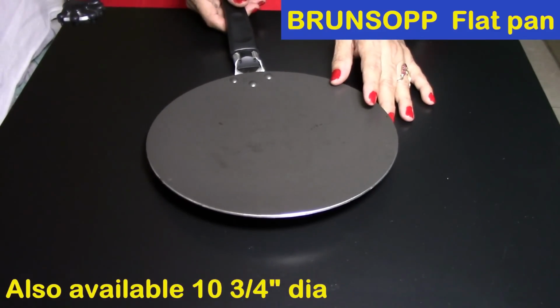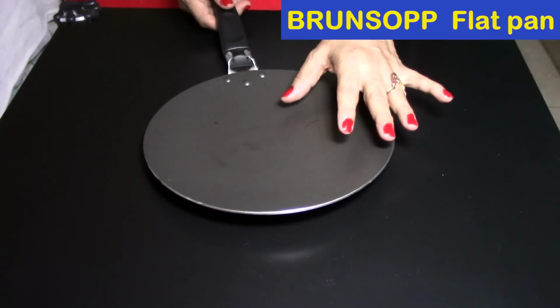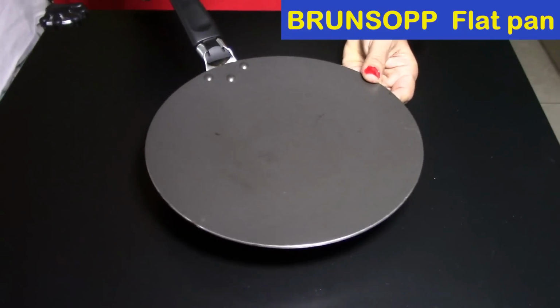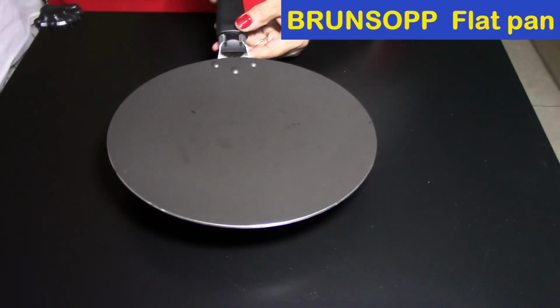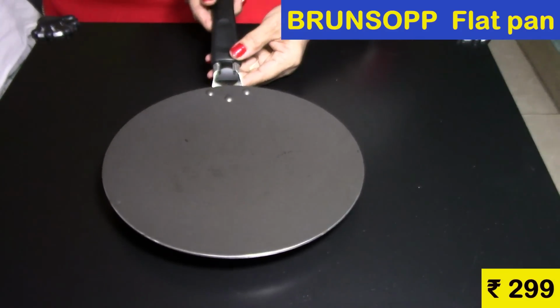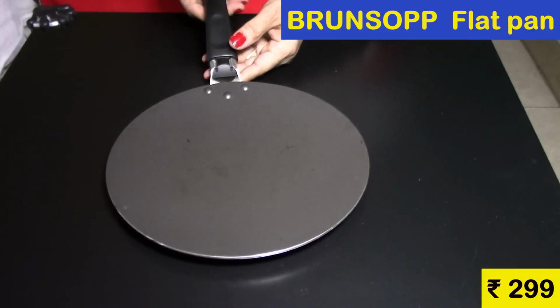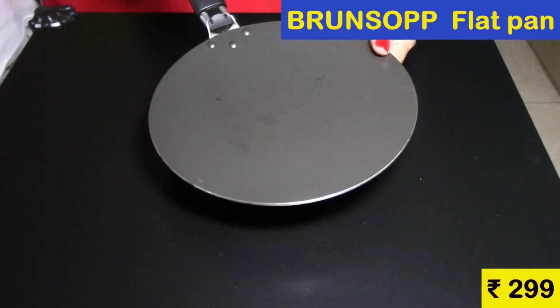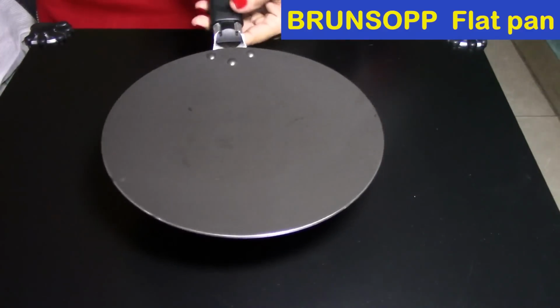Another interesting thing which I picked up was the Brunsopp flat pan, 9 inches diameter. You can see that it's a tawa actually. And at a price of just 299 rupees. I generally don't go for non-stick items because they are not dishwasher safe, but I felt the price was attractive and also the finish and the quality.